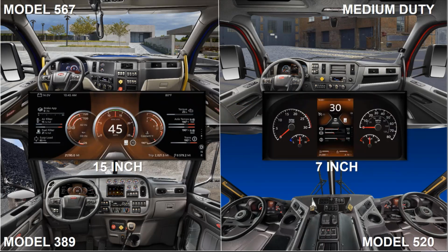Two specific digital displays are used across our product line to provide the driver the information they need when they need it. On the left, the Model 567 and 389 platforms incorporate a full 15-inch digital display, and on the right, the new medium duty and 520 incorporate a 7-inch digital display surrounded by mechanical gauges. You probably already noticed the consistency in theme and appearance with both displays. Let's take a closer look at some of the key features that are available.